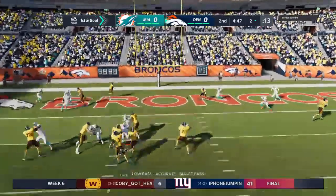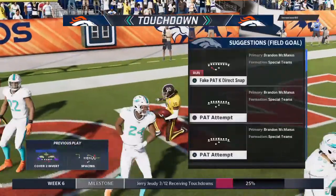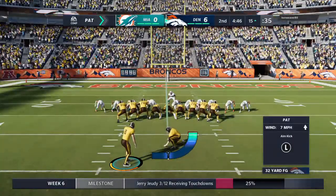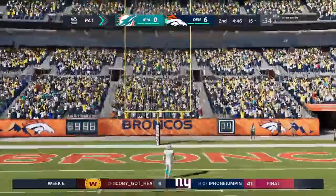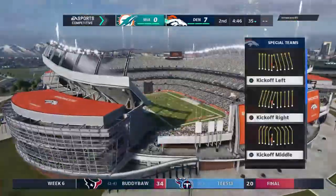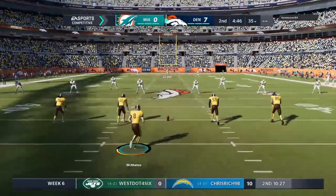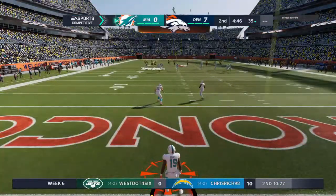Throwing now is Locke. And the pass is caught. Touchdown, Denver. Jerry Jeudy. Jerry Jeudy, his 3rd touchdown now on the year, as his guys are first onto the scoreboard here this afternoon. And he's got it. 7-0 Broncos. Broncos 7, Dolphins 0. So not much time to speak of remaining in this first half as the kick's away.